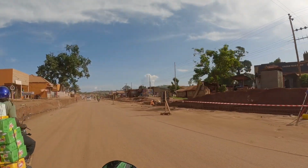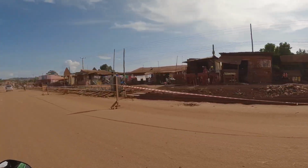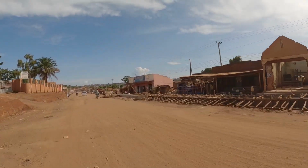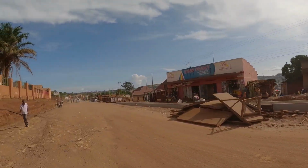I wish the drainage would be a covered one. Yeah, it looks like they are going to cover the drainage channels with this kind of concrete style. They'll be covering the drainage channels.